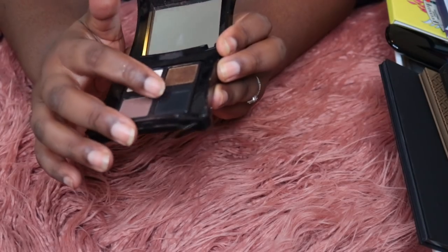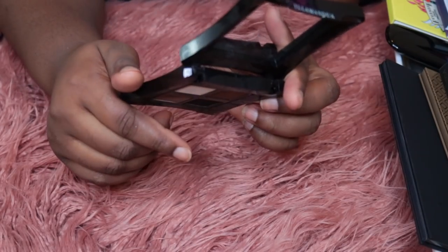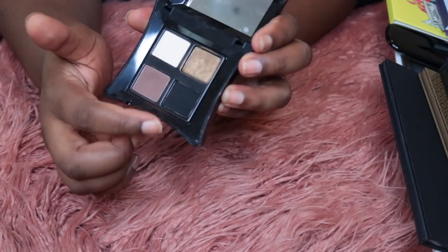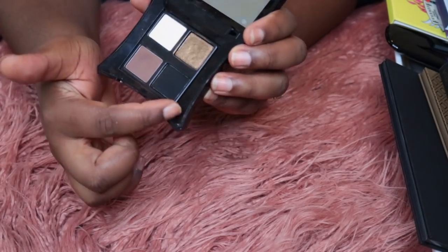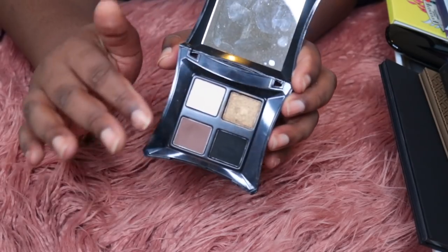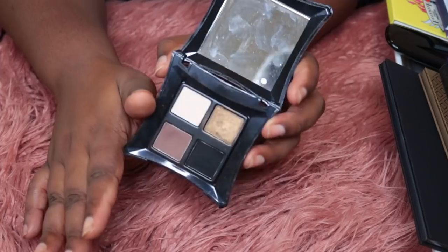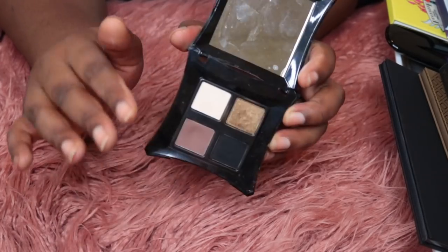I don't use this shade very often. This is Obsidian, but it is the blackest black. I sometimes use it as a liner, and it's the blackest black I have ever come across. Like, I've not seen any black blacker than that, even more black than Pat McGrath. Like it's blacker than that.